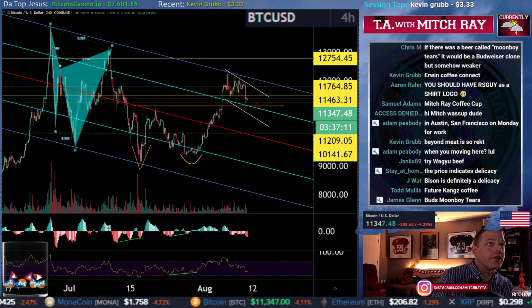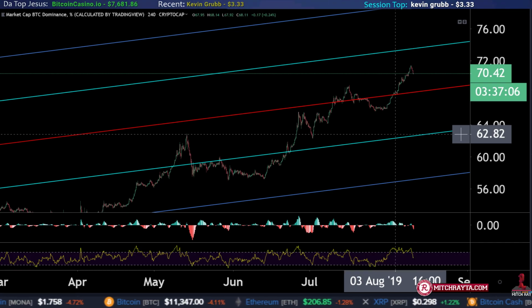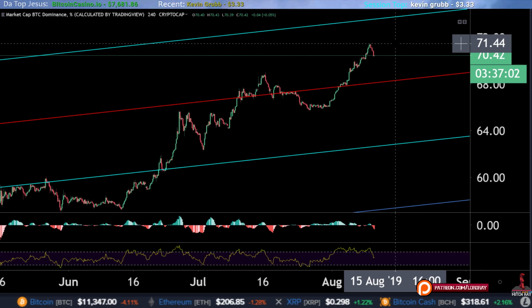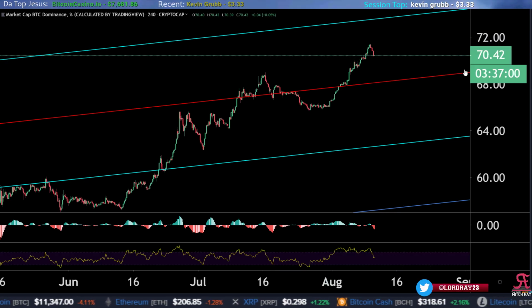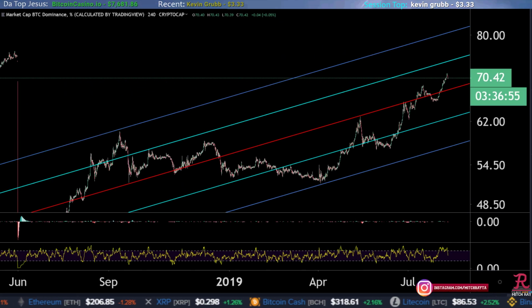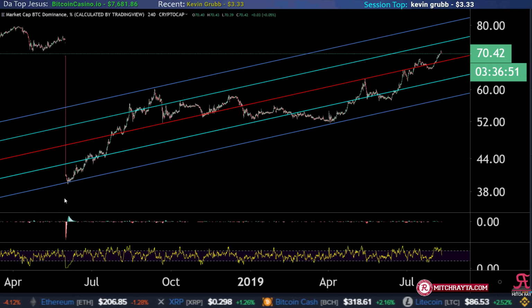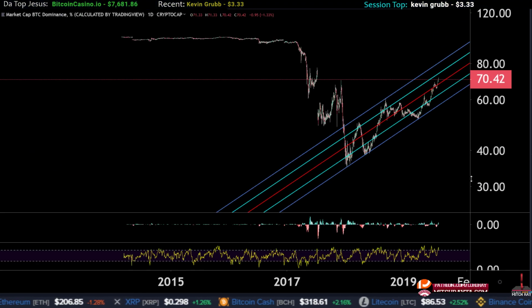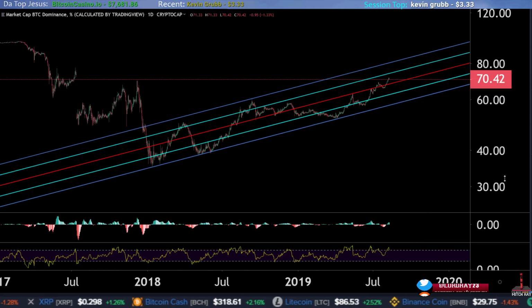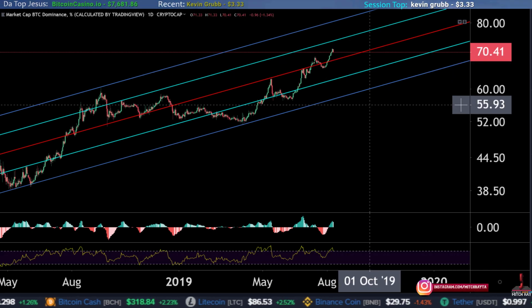Something has dropped though, if you could ever guess what it is. Bitcoin dominance. It got as high as 71.4, and now we're down to 70.42. It hasn't dropped too much. But remember this chart, out of this world, crazy. It's just continuing to climb, even though it's just a stutter step. We've had stutter steps on the way up. No big deal. Just getting another one right now.